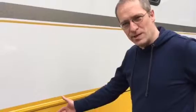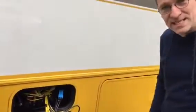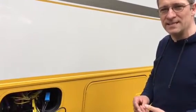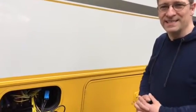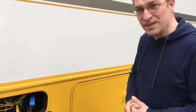So this is just what we wanted to share with you. There are fuses behind here. You should have your basic tools, and we've learned the hard way now, some plumbing parts and fuses on hand, and lastly a good voltmeter and some basic tools to be able to fix these kinds of things. Hopefully that helps.